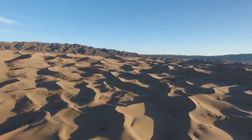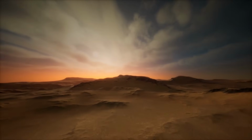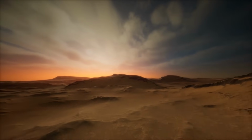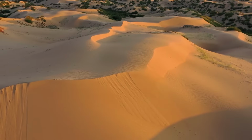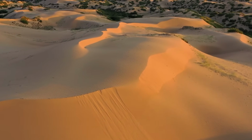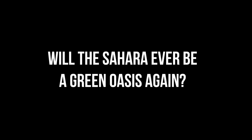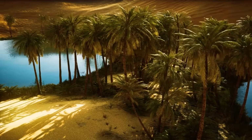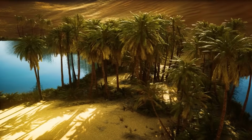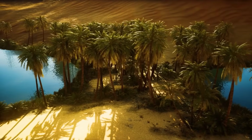Today, the Sahara Desert is still growing. Experts say it's at least 10% larger than it was a century ago. Researchers estimate that about 2/3 of the growth is due to natural changes, while the remaining growth may be caused by climate change. Will the Sahara ever be a green oasis again? It's certainly possible. However, it would take many years of human efforts as well as natural changes.